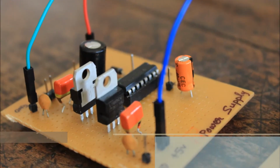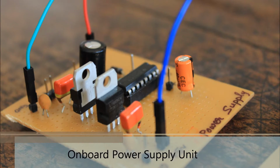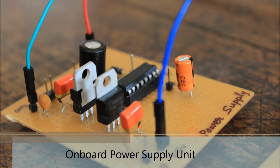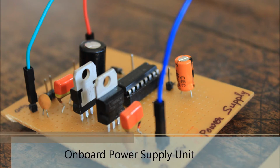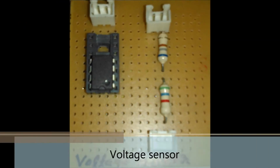The entire circuit obtains power from the onboard power supply unit consisting of the TL2575 12-volt switching regulator, LM7805 5-volt linear regulator, and LM7815 15-volt linear regulator. The voltage sensor is constructed using a voltage divider network and low pass filter. Operational amplifier LM358N is used as a buffer amplifier.